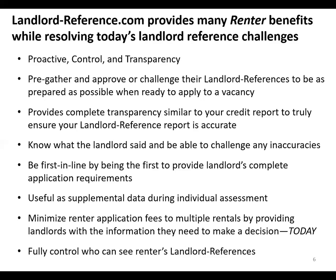We provide complete transparency that does not exist today, trying to replicate what exists for your credit report. With your credit report, you can on an annual basis and for free review your credit report and look for anything that's not factual. What we've done is give you a level of transparency to go in anytime you want and review your landlord references and make sure that they are accurate. And if you feel that they are not, then you can respond with photographs, documentation, and words challenging its accuracy. So again, you can truly know what the landlord said or what they will say to future landlords, and be able to challenge or confirm the accuracy of that report.